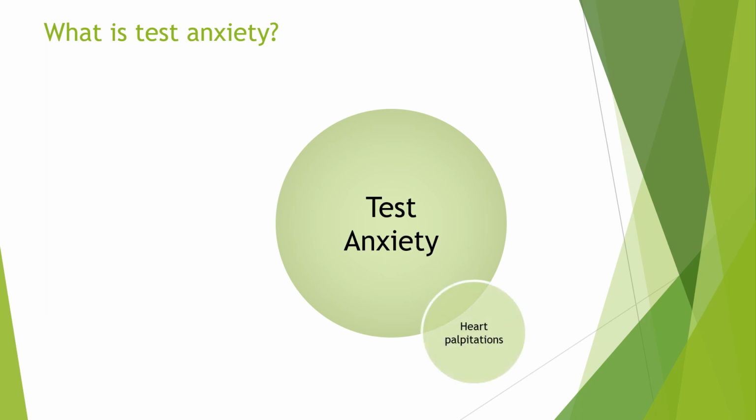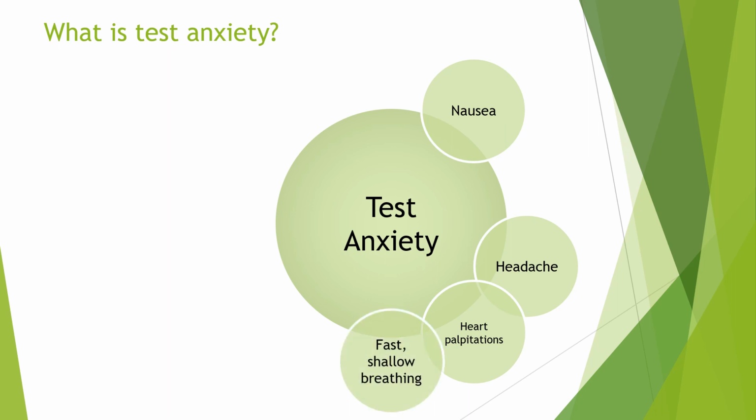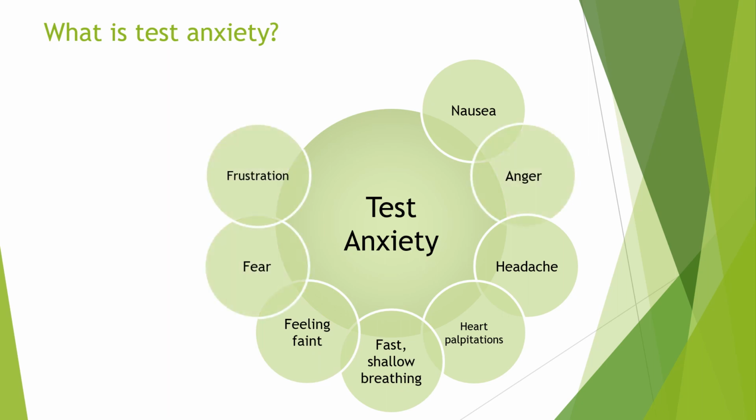So, you might feel your heart racing, and that's called heart palpitations. You may feel sick to your stomach. You may have a headache, perhaps due to all the tension. Your breathing may become fast and shallow, which can then make you feel faint. You may feel fear or anger or frustration. You may even have a sense of doom. And perhaps worst of all, you lack the ability to concentrate. So these are all the possible symptoms of test anxiety, things that you might experience going into an exam.